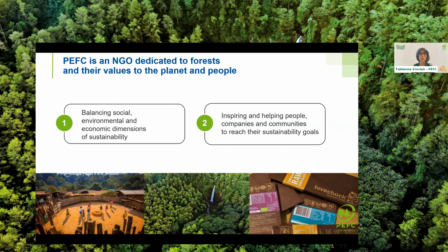We also strive to inspire and help people, companies, and communities to reach their sustainability goals. That is through responsible sourcing, but also all the work that is happening through the requirements of our sustainable forest management standard and also the chain of custody standard that I'll come back to. And a lot of these requirements are also playing into some of the ESG requirements.